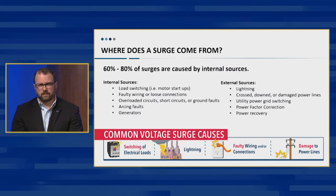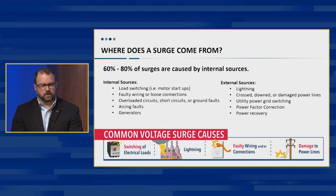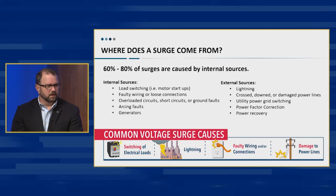I know we talked a little bit about where surges come from. Any other stories that you all have about loads turning on and off, examples of customers that you might have had that you can give some unique perspective on, where they didn't know this and then this improved their business by X or something like that? Any cases of that?